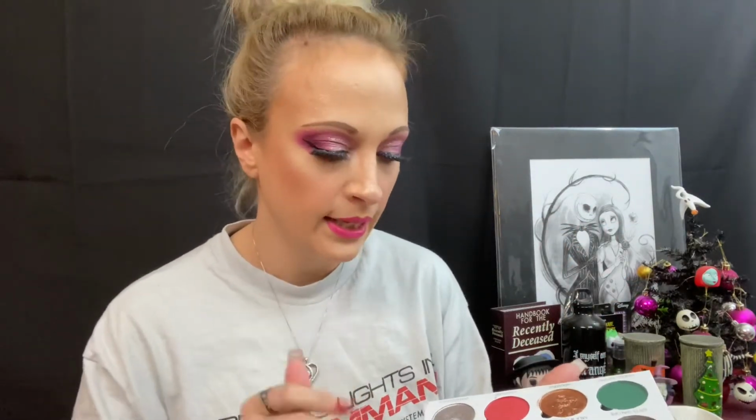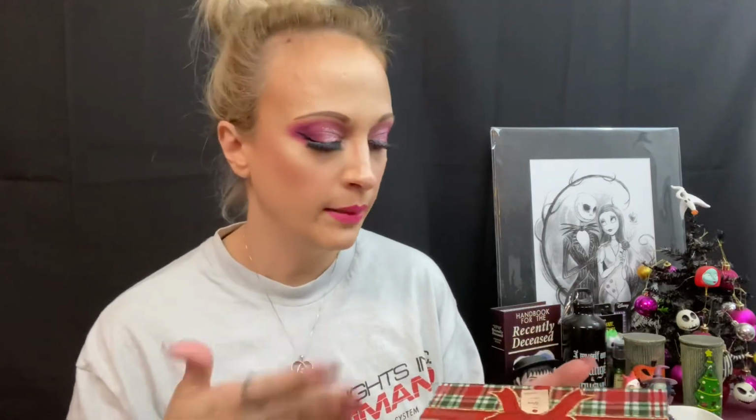Wouldn't mind getting their palettes, but they're pricey. So that's the only reason this is the only one I have. Like I said, I wouldn't mind getting their Vintage Rose and their other rose palette that's new, but I have to wait till I have the money to do that.